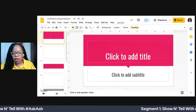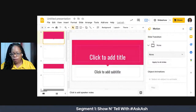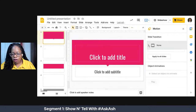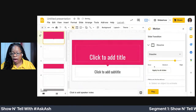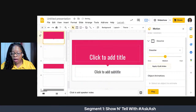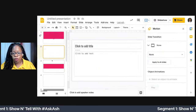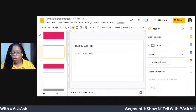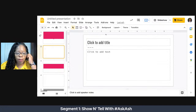Again, very similar, right, to Microsoft PowerPoint. So you could have none, or you can have dissolve. You could have it be medium. You can apply all to slides. If there were some objects, you can animate it if you'd like to. So that's the motion piece of it, in terms of the change and transition.